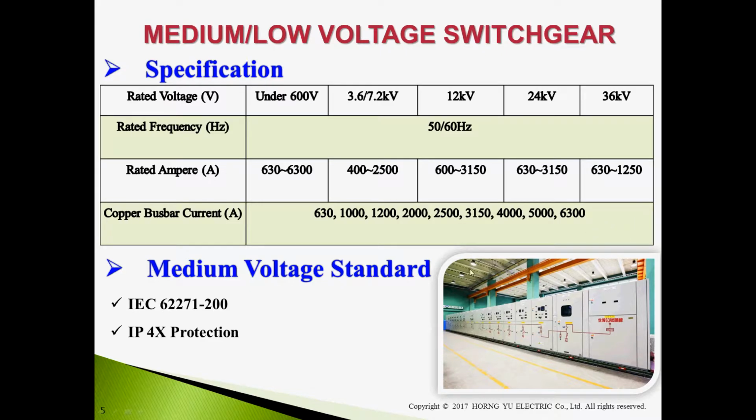This is the scope of our busbar switchgear manufacturing. This is a case that we did in Taiwan, the Taipei World Trade Center, for 24 kV. We follow the Taiwan CNS standards, but we can also comply with IEC 62271-200, and the IP protection that we can manufacture is up to 4X.